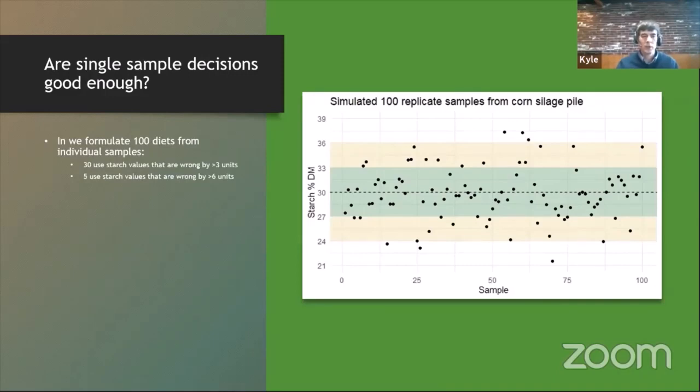Another way to think about this, if we formulated 100 diets using just individual samples, 30 of those diets are going to use starch values that are wrong by more than 3 points, and 5 of those diets are going to use starch values that are wrong by more than 6 points. Again, that's not because anybody made an error, that's just the kind of noise we have in sampling data.